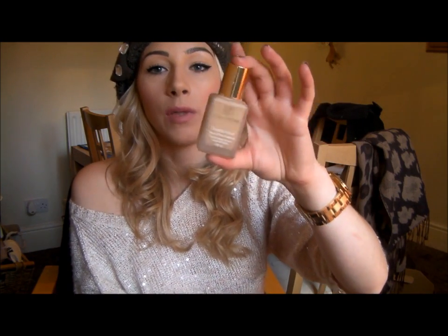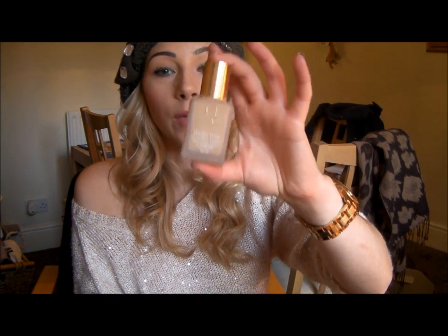But when you first initially put it on, it's quite sticky to work with, and it feels heavy, which I don't really like, and I hate that feeling on my hands. But apart from that, when it's blended with your skin and you've worked it in really well, which you have to do with this, then it gives a really, really nice finish. I don't need to use concealer after I've used this, and it looks really natural and it lasts a really long time. So I'm really enjoying Double Wear at the moment.